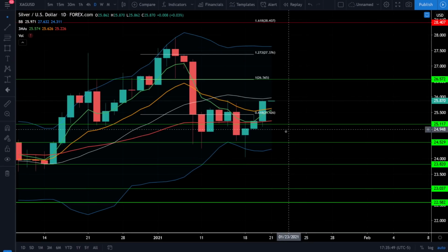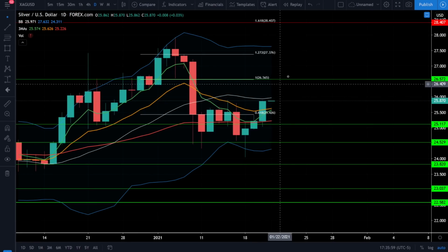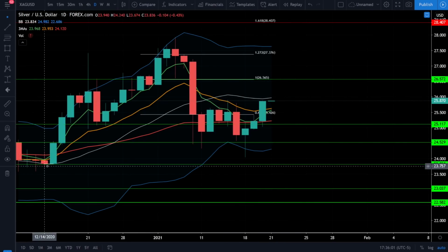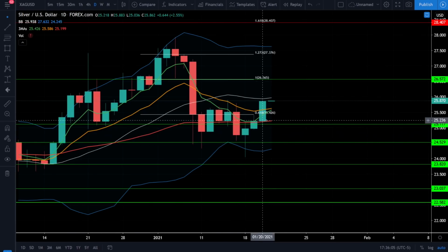Next up is silver, and we see silver also looking bullish today, closing back above all of the moving averages except for the 20. So if silver can close up just a little bit higher, right around $26, it could start to run from here. As you can see, silver also held up on support, and it did form a higher low, and it is looking like it's ready to run.